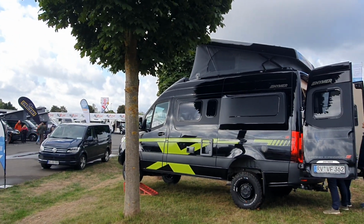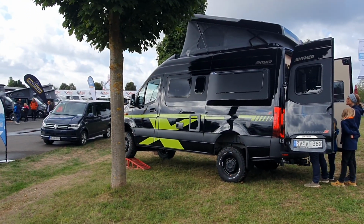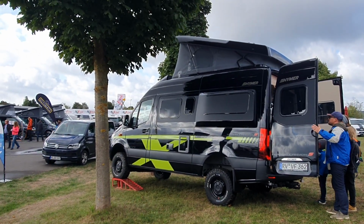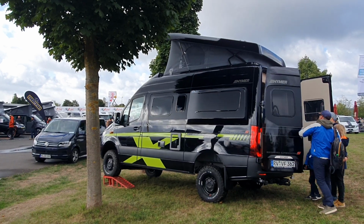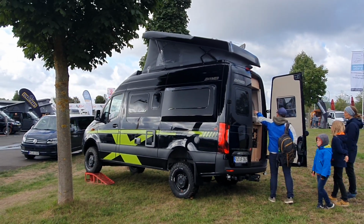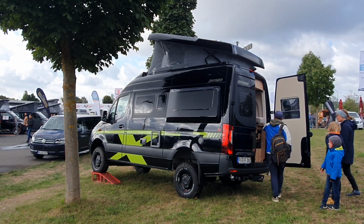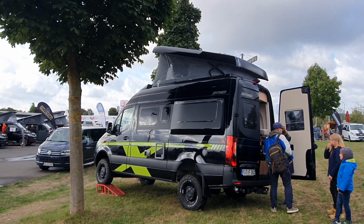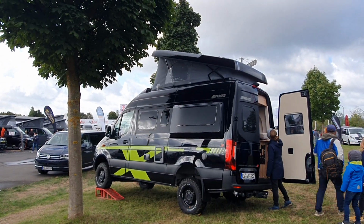Anyway, good. That is the Hymer Grand Canyon S Mercedes base, and it costs €126,000 in the condition that this one is in, and it has the best decals of any camper van that I know of.